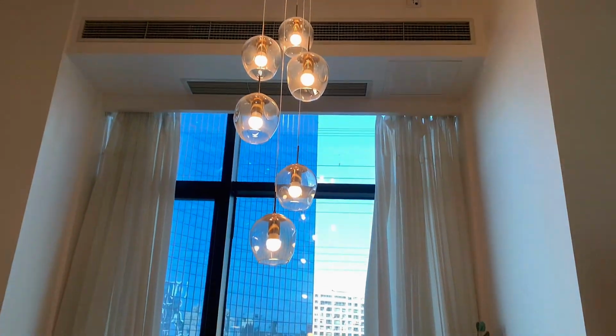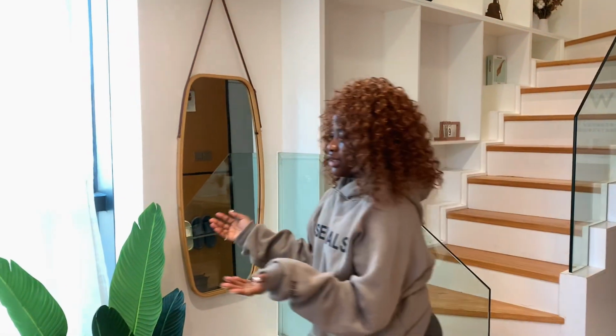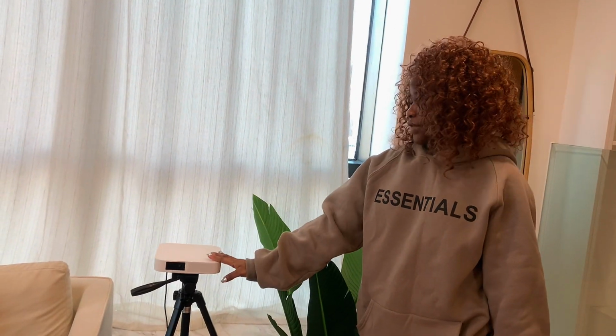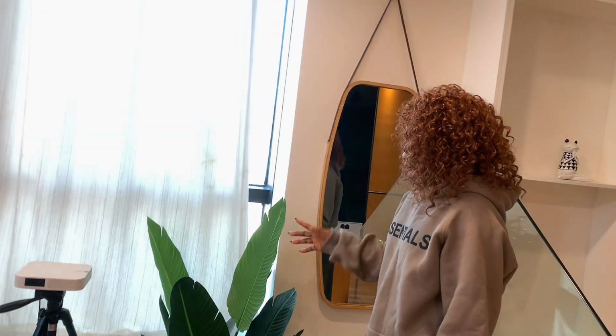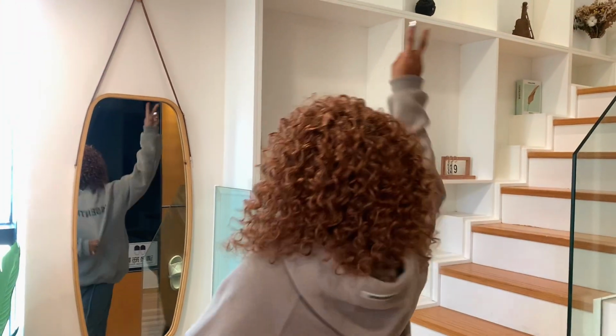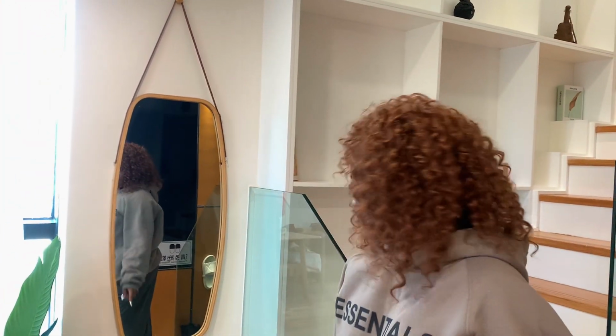Yeah. Then I think this is my favorite part of the house. We have this part. I think this is supposed to be a projector, but we've not tried using it yet. But yeah, we have that. And then we have this cute fake plant also. It's really nice and it complements the mirror. I have a mirror here. So yeah, that kind of makes up the living room.